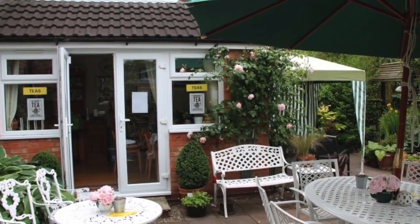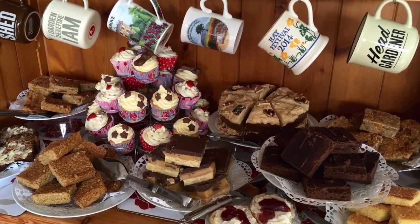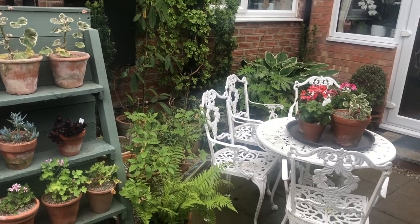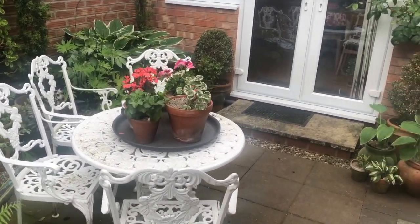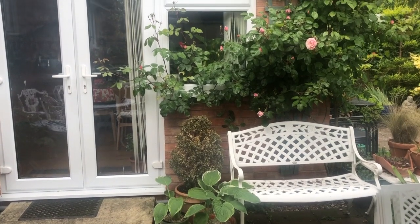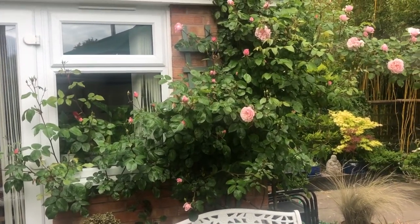19 Willington Gardens is our garden. Here, Irene's family and volunteers would serve the cream teas. The patio faces north, so the wall is planted with shade lovers. On this wall is the rose Generous Gardener, named for the National Garden Scheme by David Austin.